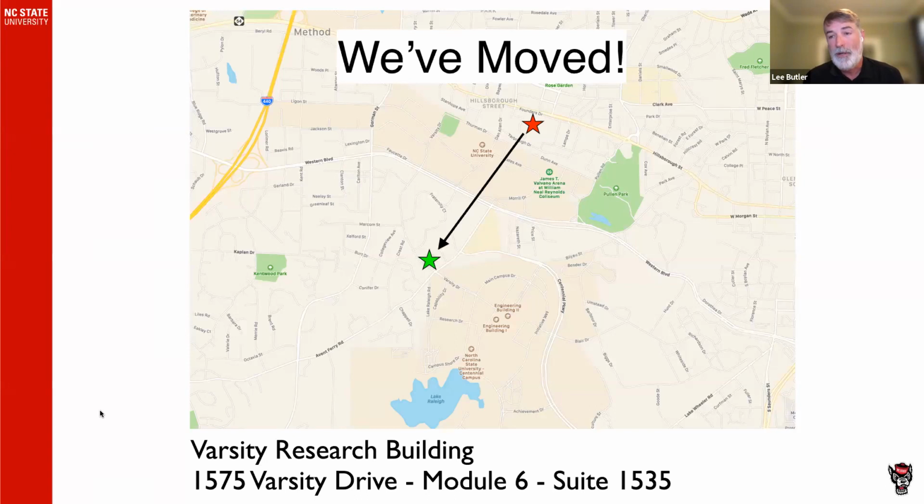And we've actually moved. We used to be in the plant disease and insect clinic, which was on main campus, which could be a real challenge to get to for the average person with parking and whatnot. But now we're at what's called Varsity Research Building. We're actually in Google Maps. If you search NC State Turf Diagnostics Lab, we come up. You can pull right up to the front door and drop it off very easy. And a lot of folks do that who are within driving distance. So keep that in mind.